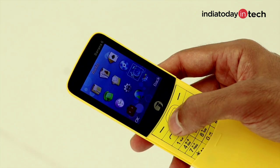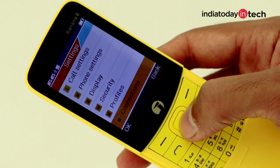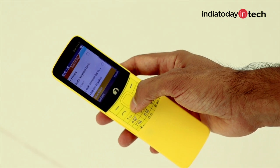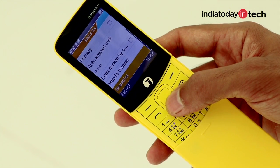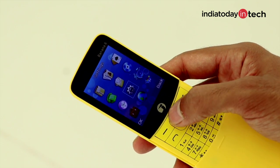Now the Banana 6 may look like the Nokia Banana phone, but it has different software. You do find most of the options like setting default SIM for call, changing display brightness or blocking calls. And the phone also comes with features like mobile tracker or using it in various Indic languages including Hindi and Bengali. The phone does have a browser, but it doesn't support WhatsApp or Facebook.